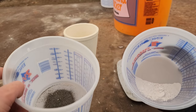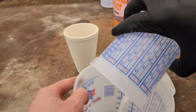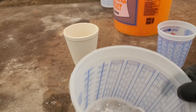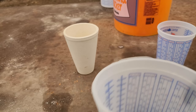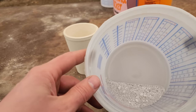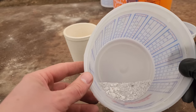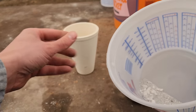Okay, we've got 28 grams of soda ash. We got about 5 grams of potassium nitrate, 5 grams of silica sand, and 5 grams of borax. Get that all mixed around there. And normally I would add a collector metal, but I kind of want to see if there's enough gold in there just to collect down at the bottom by itself, act as its own collector metal. So we'll give this a shot and see how it turns out.